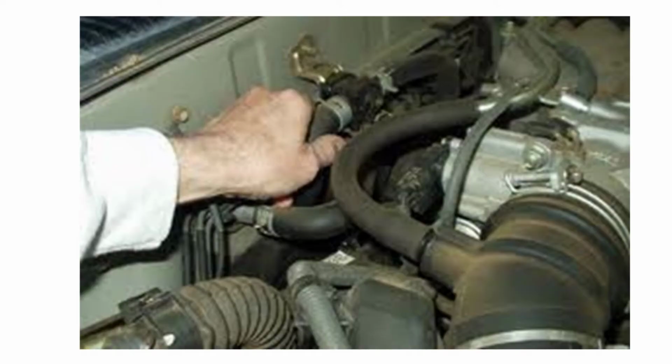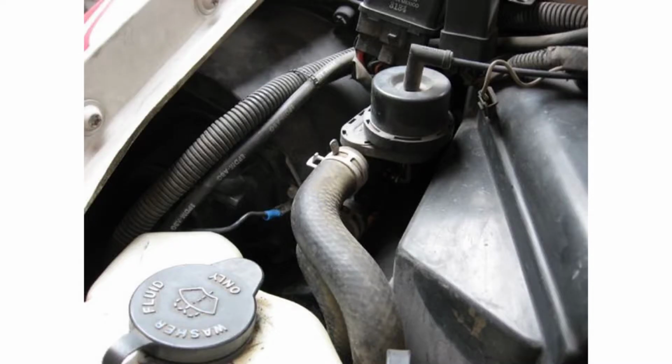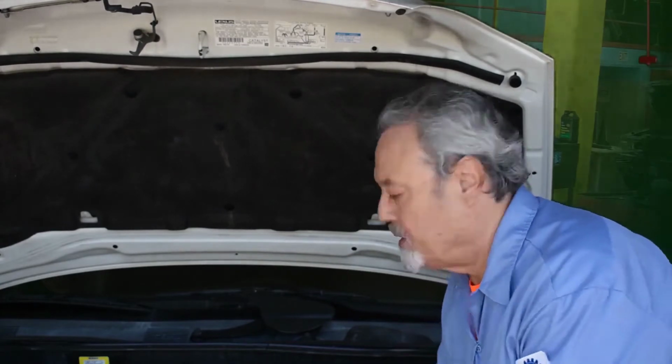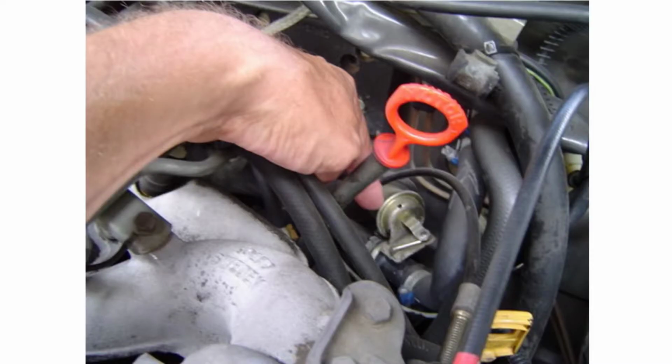The variation amongst vehicles is always the biggest obstacle. Some heater hoses are fairly easy to get to. This one is kind of medium hard, but I can still do it. I'm touching the heater hoses. I'm squeezing them. They're fairly warm. No, you're not going to get burned by squeezing the heater hose. Both hoses should feel nice and warm to hot.